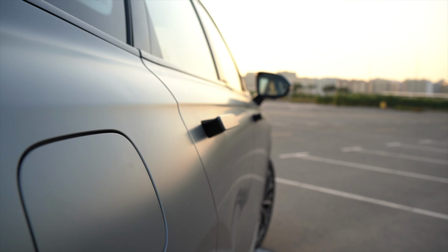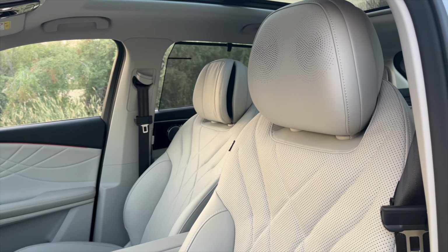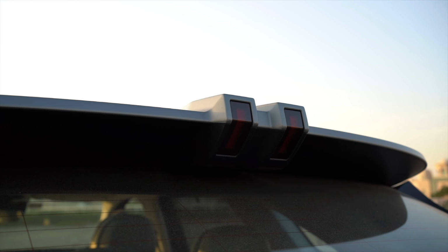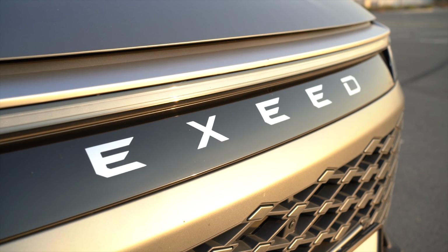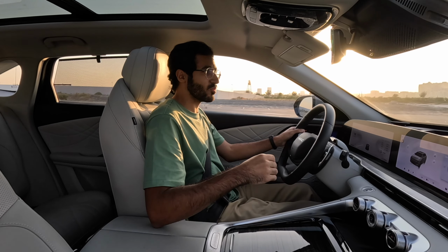The last thing I can tell you about is the price. The starting price of the RX is 135,000 dirhams as of the day of writing this video, so it might change in the future. But keep in mind that that starting price is for the front-wheel drive version, and then you can make your way up all the way to the all-wheel drive version.